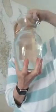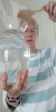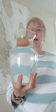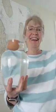I've got one with some salt in it. I'm going to give that a stir and drop an egg in here. Up! It's floating! Yay! It worked. I always love it when it works. So, as Nancy demonstrated, it depends on density, and the density of the salt water allows the egg to float.